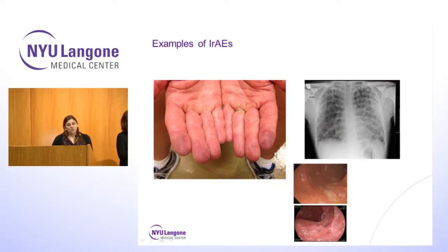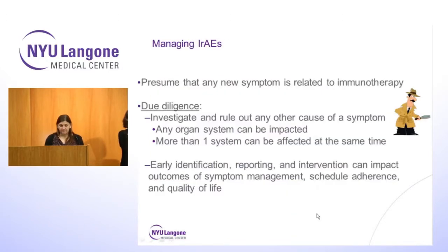Here is one of our vascular issues. So this is actually a vasculitis where you get inflammation and restriction of your capillaries. So you have poor blood flow here. This is purple to black actually in person. Here's a picture of pneumonitis here, and these are pictures of colitis.